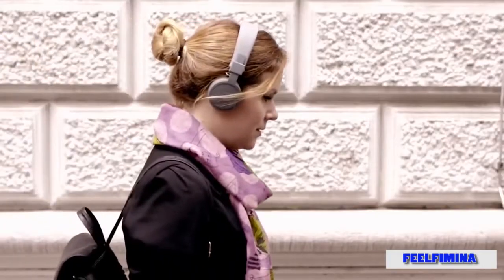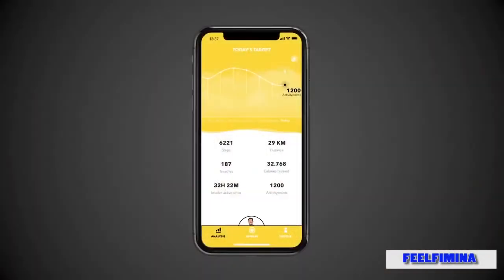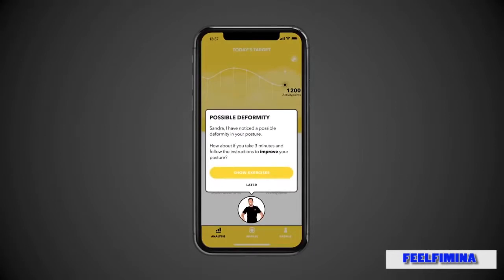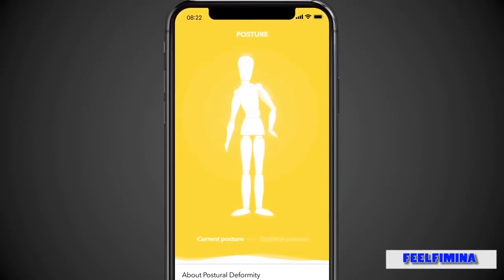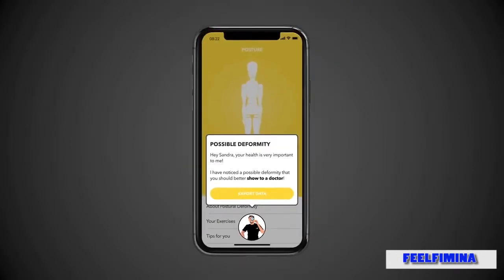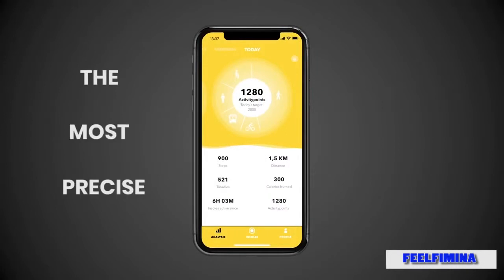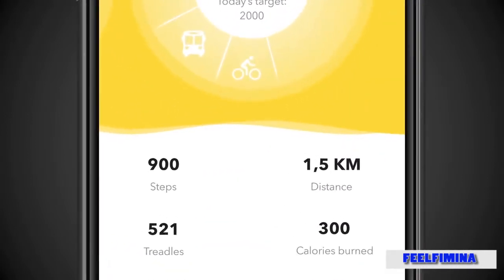Watch out, Sandra. Straighten up a little while walking. You can track your everyday activity anytime you want via Step 1's beautifully designed app. See a complete 3D map of your actual posture and movement, and fix your bad habits. If Step 1 recognizes a problem requiring medical attention, it will let you know immediately. Step 1 is also the most precise fitness tracker ever, calculating step count, distance, and calorie burn.